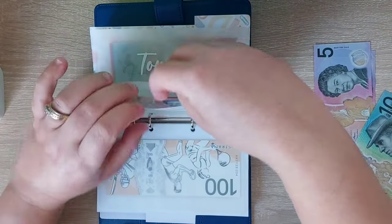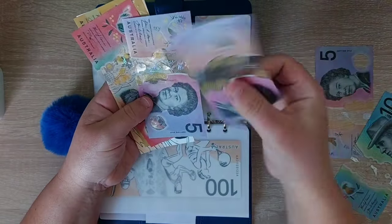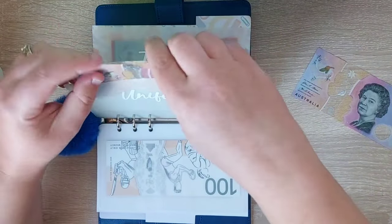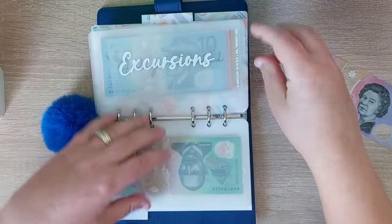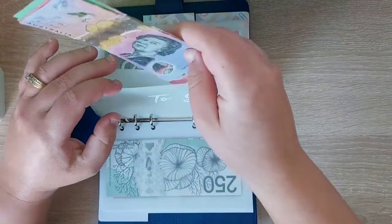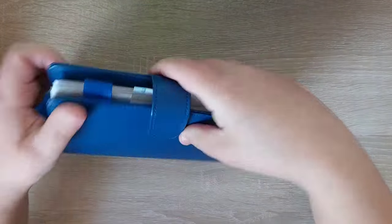And then uniforms has 1, 150, 175, 180, 190. Keep that at 190. And I'm going to put $5 into back to school. 1, 2, 3, 325. Starting new schools in Queensland is going to be very costly because we'll be starting from scratch. But we knew all this, and that's why we're preparing for it.